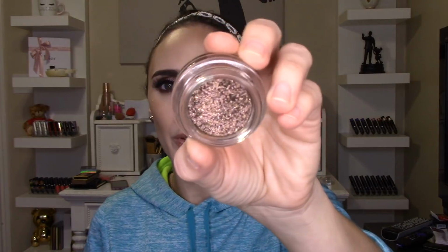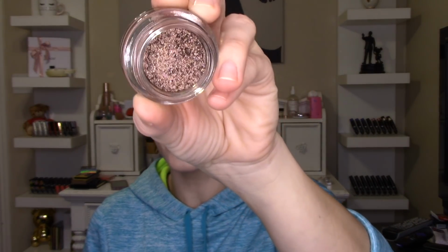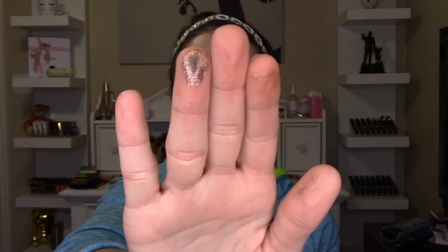So here, for example, is Topaz Flash, and you can already see it's very metallic, it's very sparkly, and this is how they come. Very creamy. All you have to do really is, you don't even have to really swirl, you just have to press a little bit, and you get so much payoff. And this is for all 3 that I do have.